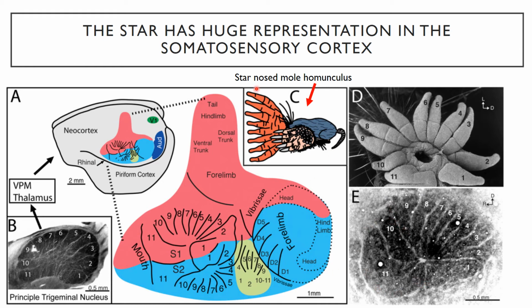And then this is what the star-nosed mole homunculus looks like. So they use their forelimbs for a fair amount, right? They've got these giant forelimbs, the claws for digging in the ground. The trunk and the tail and the hind limb are relatively small, but the star takes up a huge part of it. And so if you were to draw out what the star-nosed mole homunculus looks like, it's going to look like this. Pretty cute, if not terrifying.